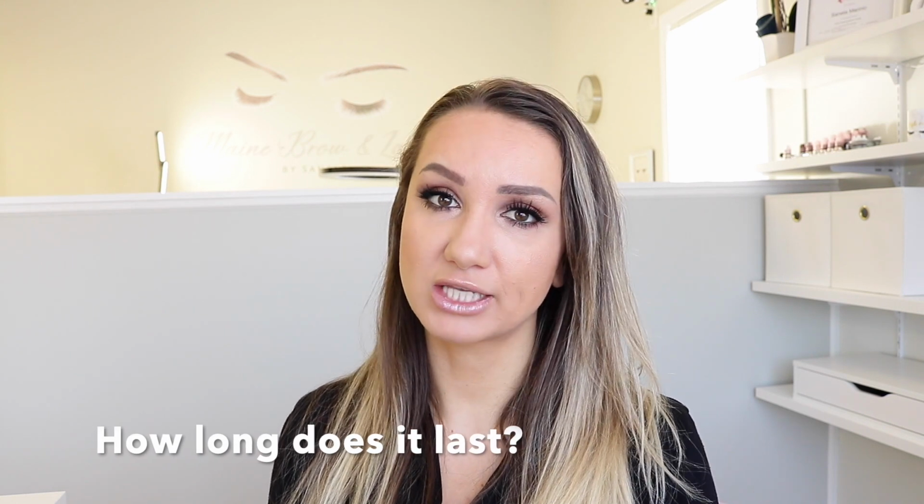So how long do microblade eyebrows last? So they can last anywhere between 1 to 3 years depending on your skin type and skincare routine. Oilier skin clients tend to fade a little bit quicker due to the salt in the sweat, and people that exercise more frequently can fade a little quicker. People on certain medications such as thyroid medication, acne medication, anti-aging creams, they tend to exfoliate a little bit quicker, and they tend to fade a little bit quicker as well.